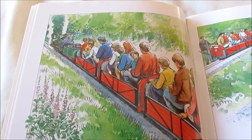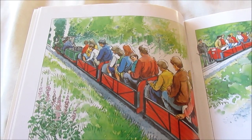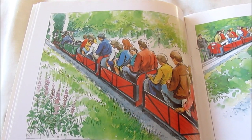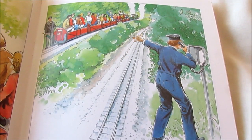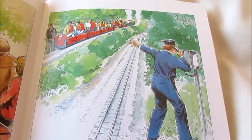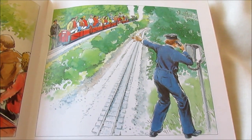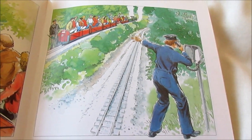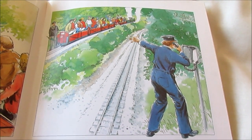Beyond the first tunnel, the line climbed steeply, and Sapper was by now struggling to reach the top of the hill. Slower and slower he went, until with a great sigh and in a big cloud of steam, he stopped. Sapper's main steam pipe had split. There was no way he could restart the heavy train.